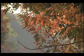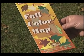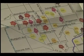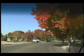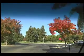The city has published a fall color map, which you can pick up at 10th Street Place or City Hall at the mall and go on a self-guided tour. Well, what it does is it maps out the city, main thoroughfares through town, and then if you're interested in certain kinds of colors, you can visit those neighborhoods that it's most dramatic in. And so it tells you the variety of tree and the name of the streets that you can go and visit those. And some of them are pretty dramatic.